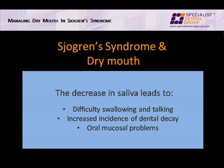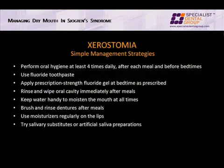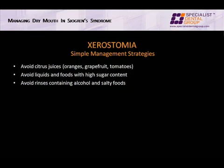Xerostomia is basically a medical term for dry mouth. It's one of the hallmark symptoms of Sjögren's syndrome. Of course, Sjögren's syndrome itself has a lot of other various symptoms. Xerostomia is also known as salivary gland hypofunction, and as the name implies, it means a subjective feeling of oral dryness due to a lack of saliva. But if a person mentions dry mouth, it's basically a symptom and not a diagnosis.